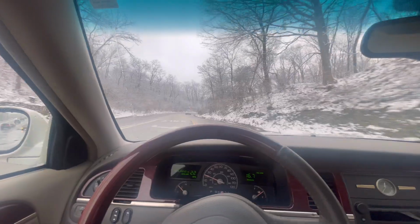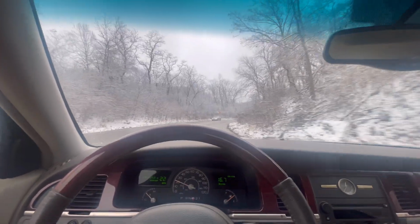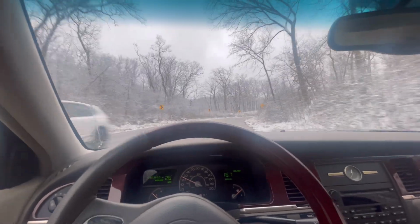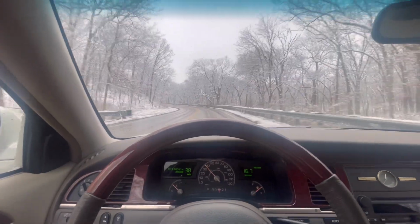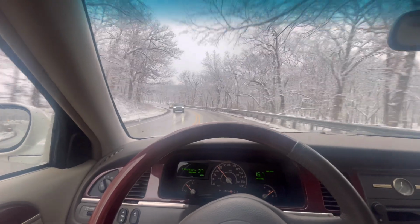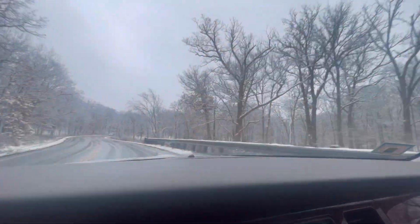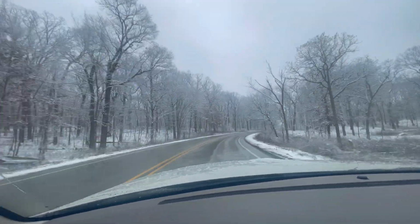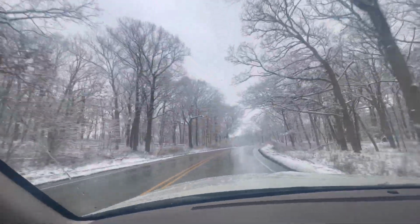All right, so you remember how the other video I was bragging about the view and how much I love it, and you guys saw basically absolutely nothing? Well, this is what I was trying to show you guys. Driving through here at night is brutal because of the deer, so I don't even do it. But during the day, especially with this dusting that we got of snow, it's pretty nice. Nice change of scenery, huh?